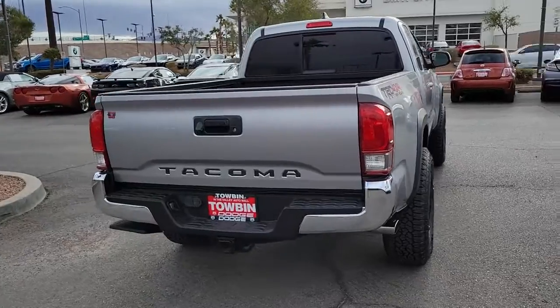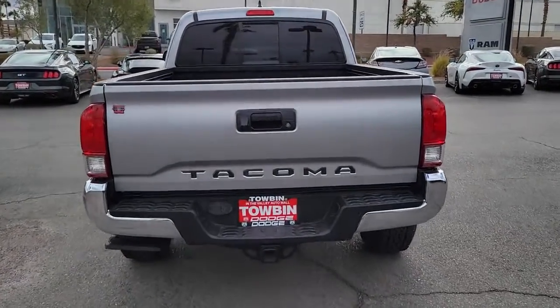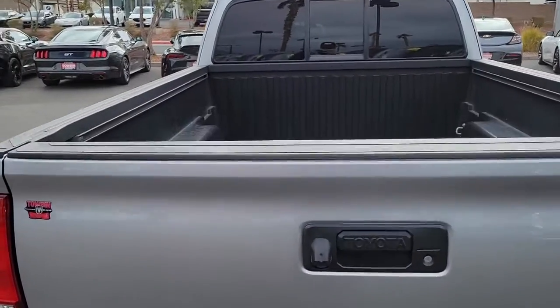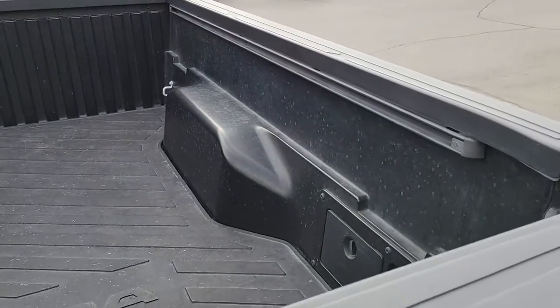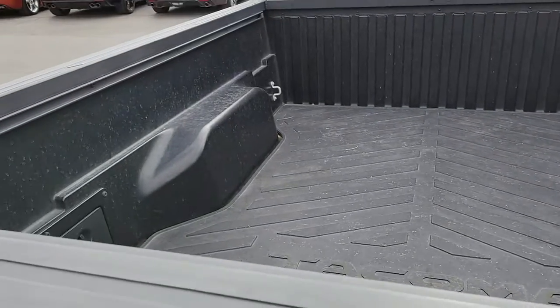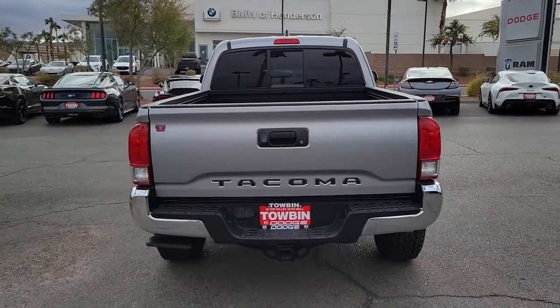Rugged and capable, it's the right choice for your adventurous spirit. These are just some of the great options this vehicle comes with: navigation system, electronic stability control, trip computer, power windows, bucket seats, power steering. Feel confident on the road or trail in this capable Tacoma.